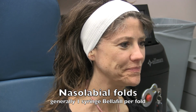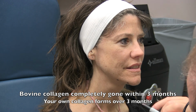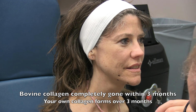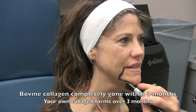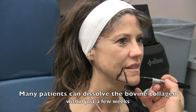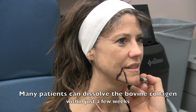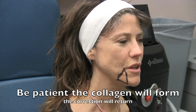Now, many patients start with half a syringe per side and return after 3 months for the other half syringe per side. The cow collagen often disappears at the same rate as the human collagen replaces it, so the correction many times just continues to improve. Unfortunately, in many patients, the cow collagen practically disappears in 3 to 6 weeks, and it takes 2 to 3 months to get the human collagen to grow and fill it back in, so patients often believe the initial correction quickly fades. Fortunately, it generally returns at 3 months.